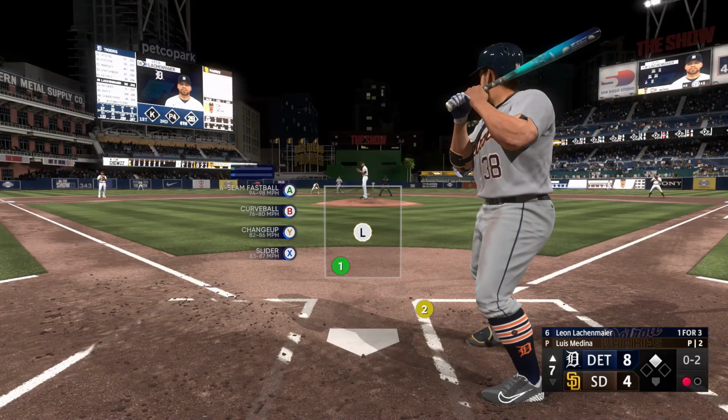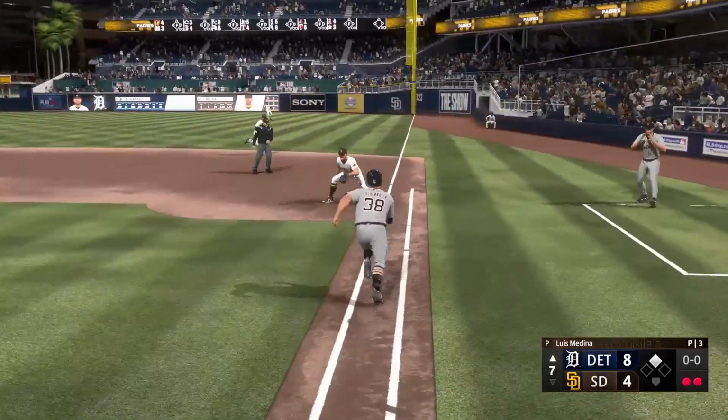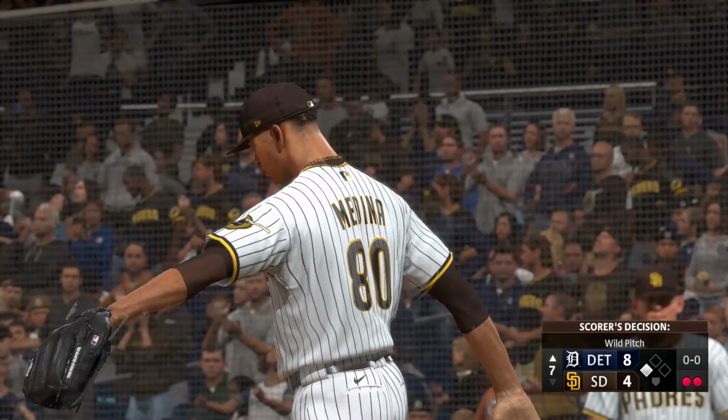Flores, the runner at second with one away. Let it fly right here. And there is another strikeout. Campusano throws to first in time. Now two out.